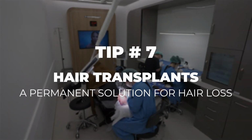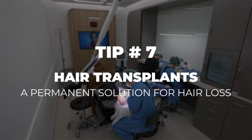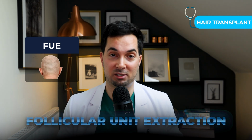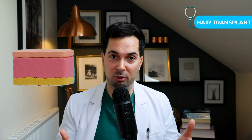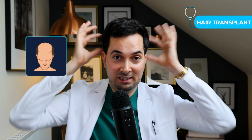Moving on to tip number 7, for those who are experiencing more advanced hair loss, then sometimes hair transplants can be quite helpful. Now, there are different types, like I said earlier, so you have FUT and FUE. I'm going to discuss FUE, so it's follicular unit extraction. So this is basically where hair follicles that are resistant to DHT are harvested first, all right? So basically, if you think about it, when you think of male pattern baldness, you generally think of the hairband that goes around the hair, because these hairs are basically far more resistant to DHT compared to these hairs.